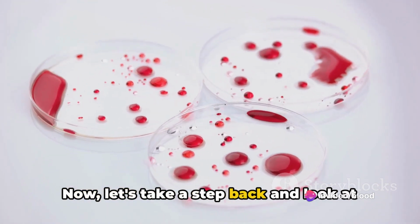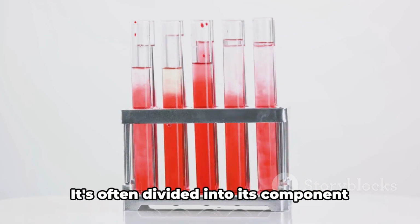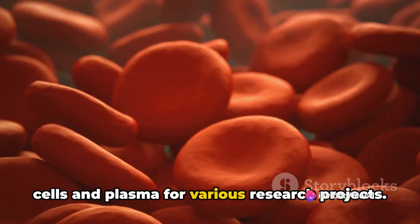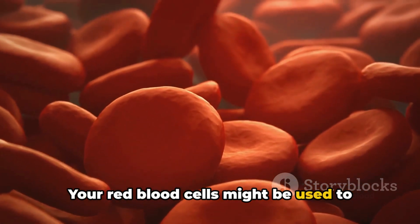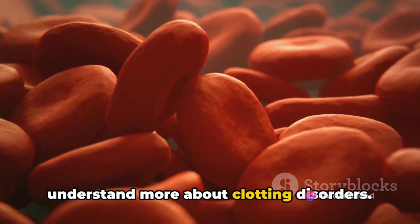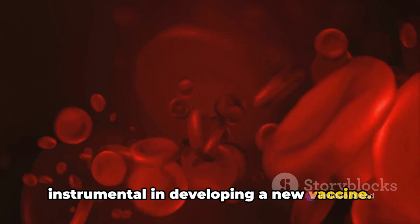Now let's take a step back and look at the big picture. The blood you donate doesn't just go into a single test tube for a single experiment. It's often divided into its component parts, creating a veritable buffet of cells and plasma for various research projects. Your red blood cells might be used to test a new treatment for anemia, while your plasma could be helping scientists understand more about clotting disorders. And your white blood cells, they could be instrumental in developing a new vaccine.